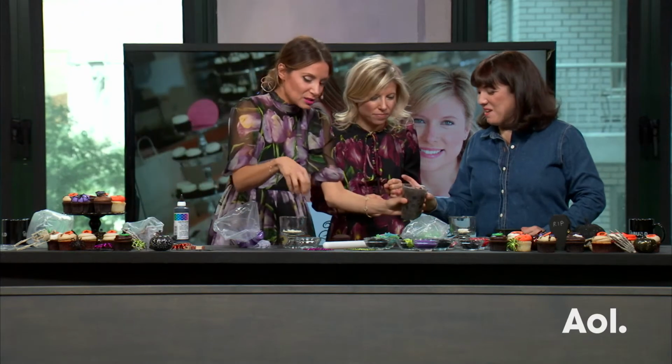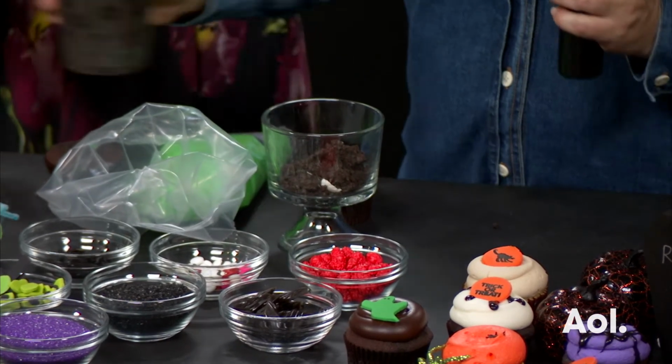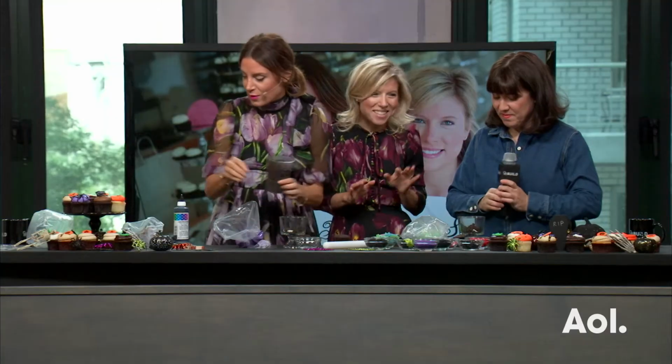And then we're going to take some crushed Oreo cookies, and you're going to sprinkle some dirt on top of those bones. There you go. It's a graveyard. Absolutely. We're making a grave, so just take some of that. That is kind of gross, but it's awesome, in a good way, though.